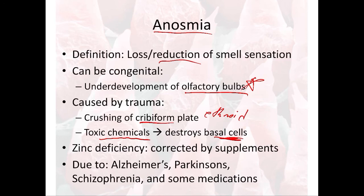Zinc is a very important part of the chemicals in the smell receptors. So zinc deficiencies can cause that. Also, neurological disorders like Alzheimer's, Parkinson's, schizophrenia, and then some medications can destroy the sense of smell.